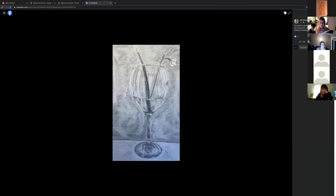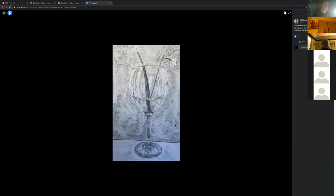Ali's not here with us right now, but she's probably watching tomorrow. That's really interesting as well. I love the different application on the background. So we can see how different we can treat the drawing, how differently we can use the pencil. I think she was probably using the side of the pencil to make this interesting texture. And look at how different it is in comparison to the glass. So you can feel it's glass.